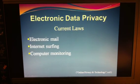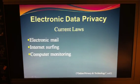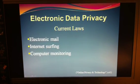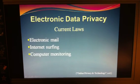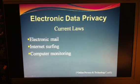Employees do have some protection from monitoring under certain circumstances. Union contracts may limit the employer's right to monitor. Also, public sector employees may have some minimal rights under the United States Constitution. In particular, the Fourth Amendment, which safeguards against unreasonable search and seizure.